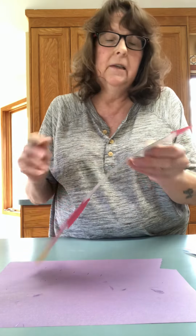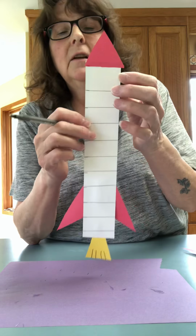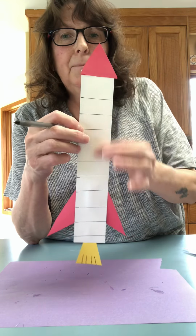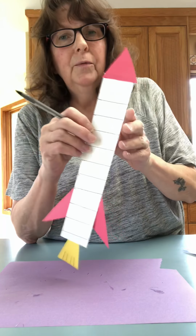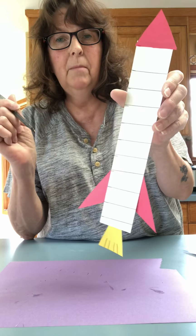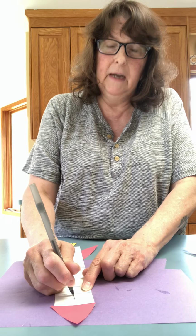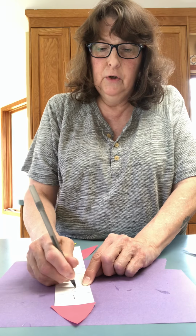So in each box, or each rectangle, I'm going to put a number. And I like to start at the top and go up and down, but you know, you can make it what you want because it's your number rocket. So I'm going to put a 1 at the top. 1, make it nice and neat. 2, count with me.